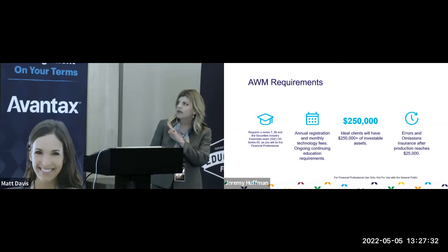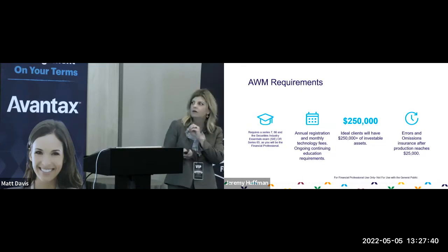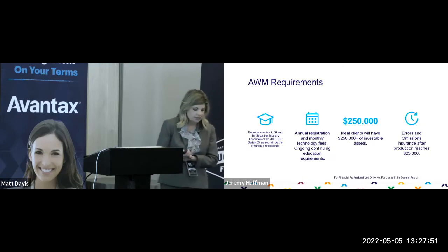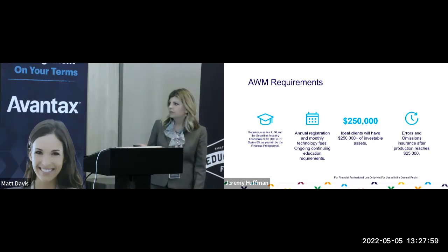This is not a hard and fast rule, but most of the clients typically in this independent platform have about $250,000 of investable assets. So that might give you some guide. Errors and omissions insurance is required, but only after your production or earnings go over $25,000 annually.